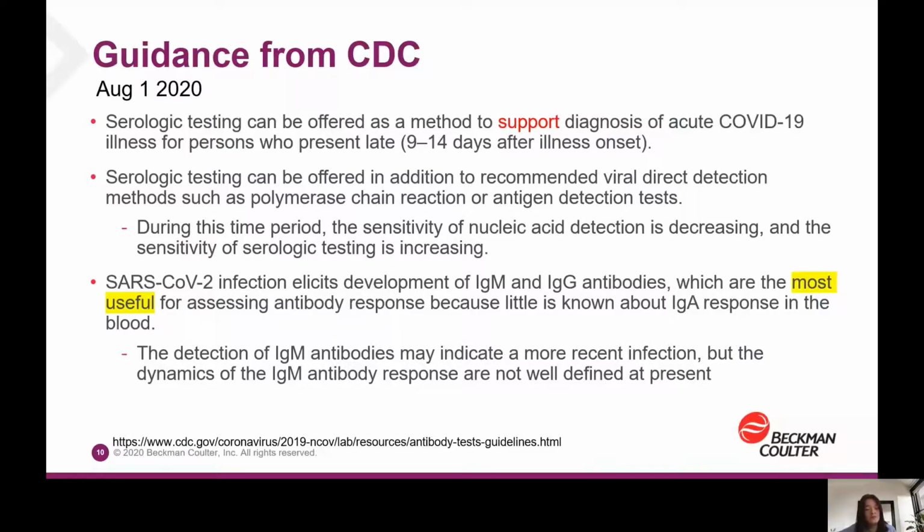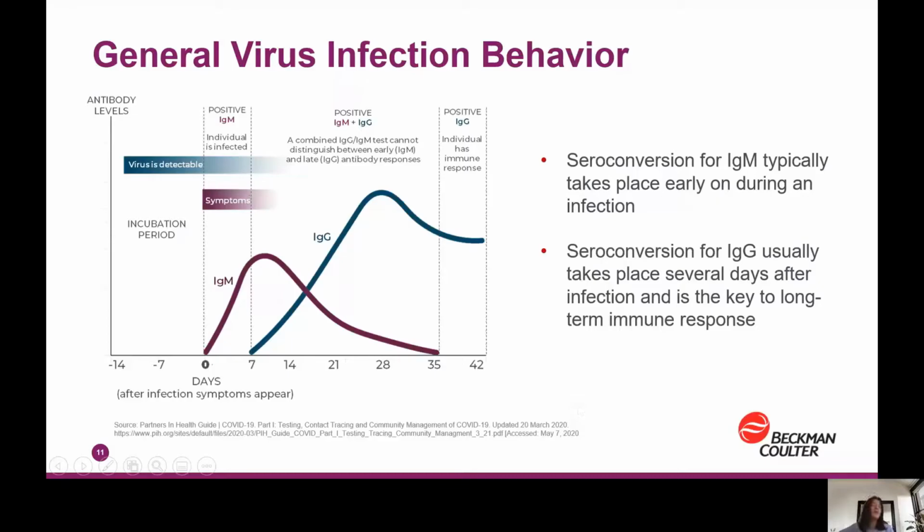What we do know, for example, what the CDC says here, is that the detection of IgM antibodies may indicate a more recent infection, but the dynamics of the IgM antibody response are not well defined at present. So what is the general viral behavior? Seroconversion for IgM typically takes place early on during an infection, as you can see here. And seroconversion for IgG usually takes place several days after infection, and is the key to long-term immune response. What we do know is that we see IgG elevated for quite some time, a couple of months, even after patients have recovered from the infection, and we do see IgM early on in the early phase of disease.